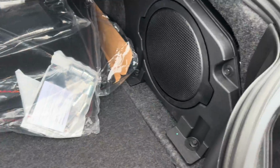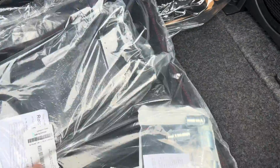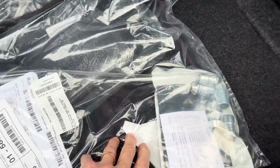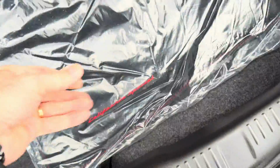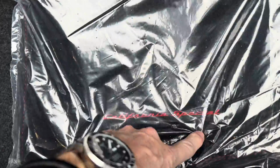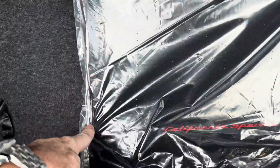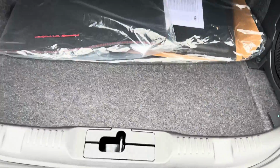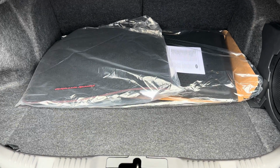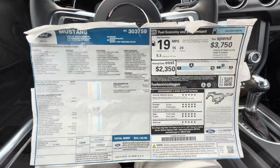We got the subwoofer for the sound system. Here is our carpeted floor mats. Let me get this out of the way. Turn them over so you can see. It says California Special embroidered into the mat with the stitching. Looking good. And then underneath here, open that up, spare tire. Thank you, Ford, for that. But not a bad quick look in the trunk of this California Special.